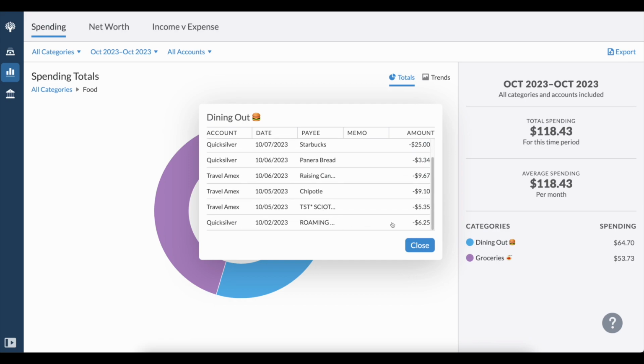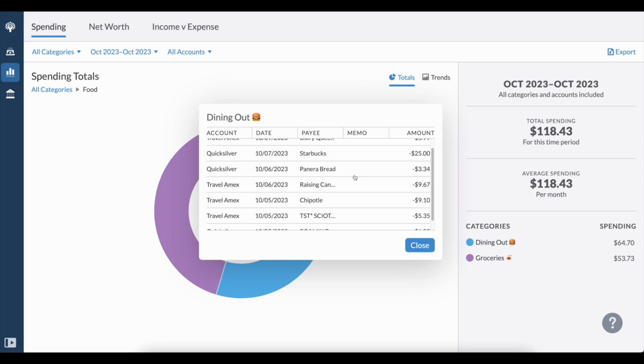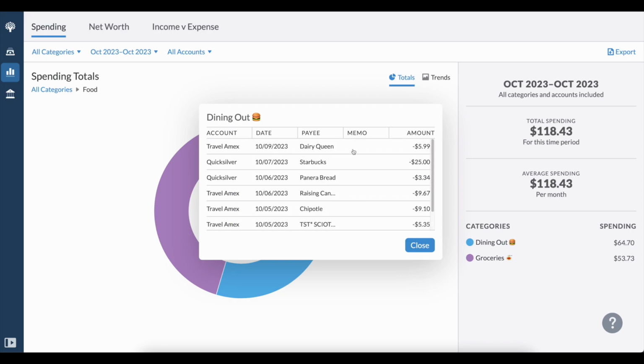So I went to a coffee shop. I had Chipotle on the day of the concert. I was pretty proud of this because we did not go to a restaurant. We just went to a Chipotle, so it cost less than $10. Went to a Raising Cane's. I got a bagel at Panera Bread when I went into the office. I spent $5.99 yesterday on Dairy Queen. That was bad. I shouldn't have done that. But then on October 7th, I also spent $25 at Starbucks.